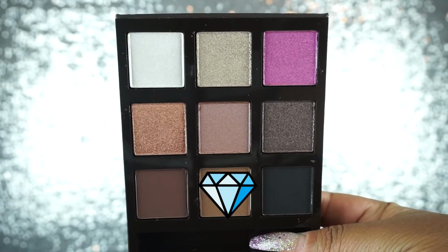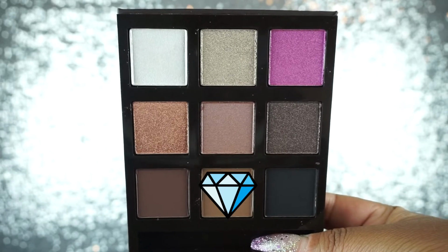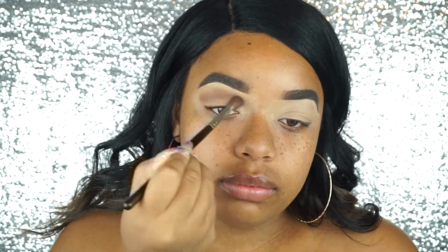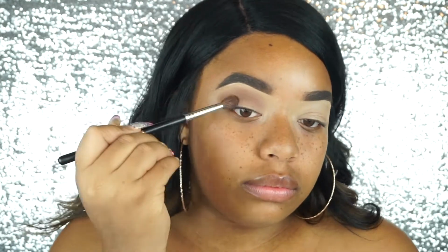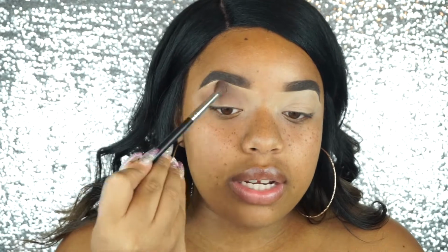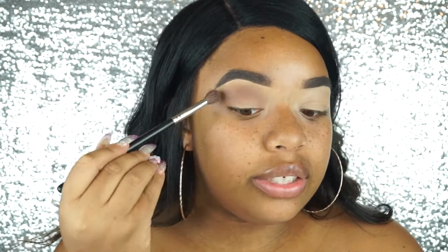So we're first going to be taking this brown transition color and applying this in the crease. Okay, that's a lot darker than I thought it was going to be. I feel like the colors in this palette would be good just to take with you on a trip, because you have your golds in there, you have taupe colors, and then you have that pop of pink or purple color, if you want to do something crazy and festive.